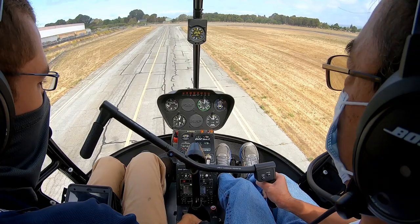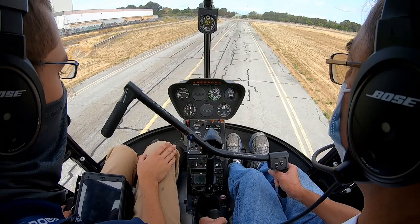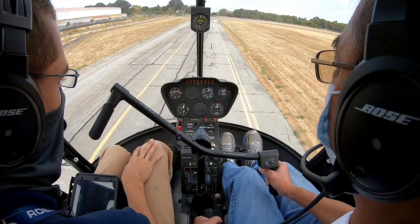Alright, so overall pretty good, I'd say, of my items to critique. On the entry, lower the collective a little bit faster. You want to get that down nice and quick so you enter the auto nice and quick. And go full down at first. I think you didn't reach all the way to the bottom. That's why you saw the RPM hang low for a little while before it started to come back up.